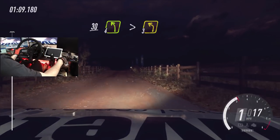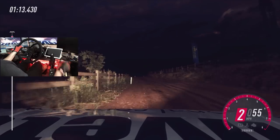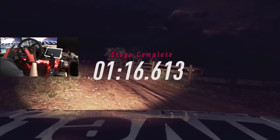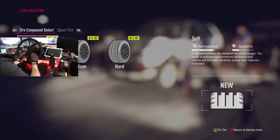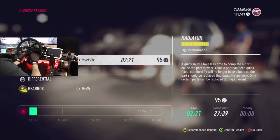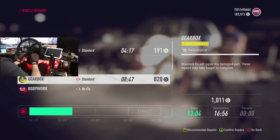Three. I think I'm going to be changing some tires up on this car because I'm not liking the stock tires on this thing right now. So I have a feeling we have to make some tweaks to this car before we run this daily challenge again. That was horrible. So we're going to switch up to soft tires. And then, of course, as soon as we repair our vehicle, we're going to go straight to the stage. We cannot replace that, so we're just going to have to do a standard fix. We popped the radiator already.